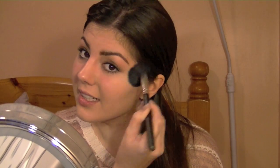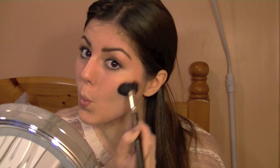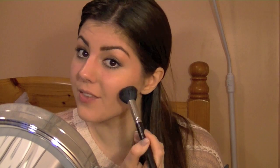And then of course bring it down onto the neck, just so you keep everything looking nice and clean and blended. You can suck in your cheeks obviously to find the hollows if you can't find them naturally. It's kind of just anywhere that a shadow would fall on your skin.